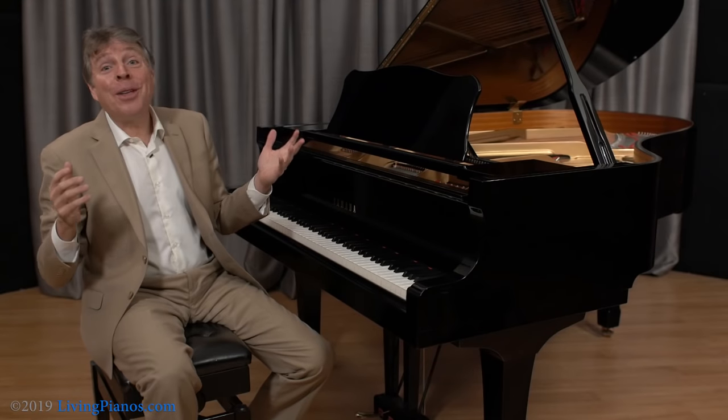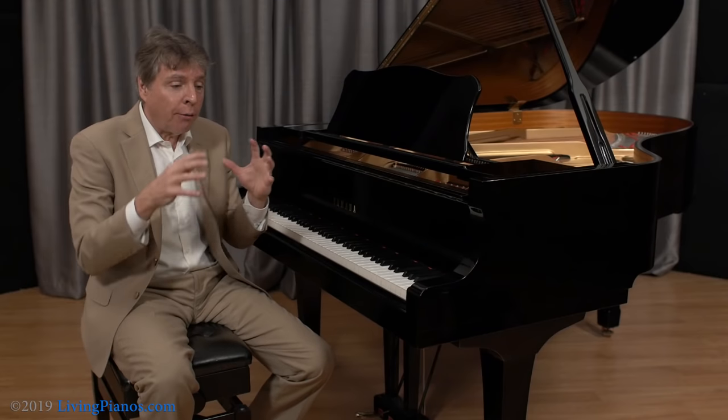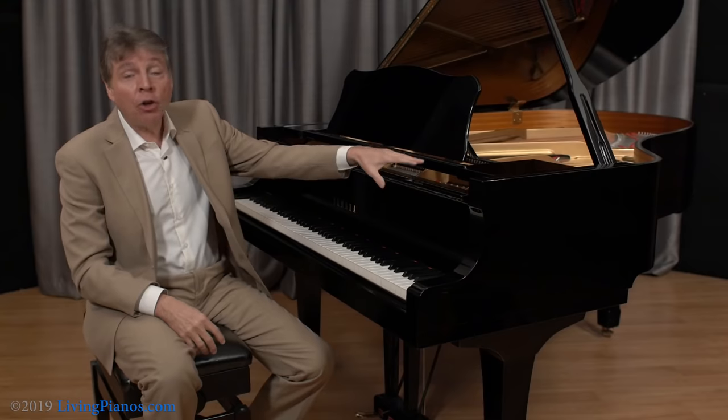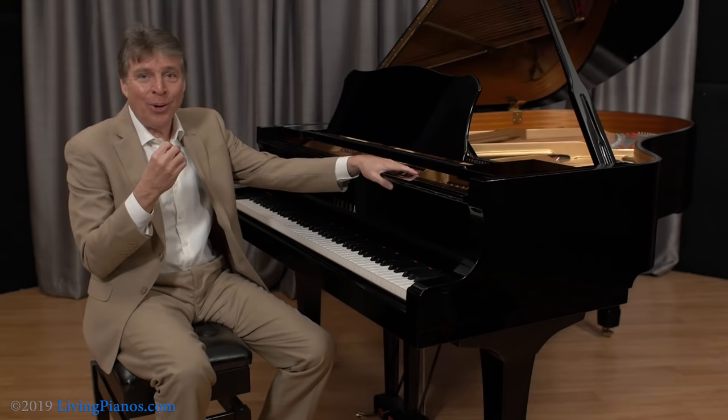So that's a beautiful Yamaha C3. I'm sure you've heard them before. And you know, even though they're very, very similar to one another, each one has a unique tone. More than that, our technicians went through and voiced the piano for a warmer tone.